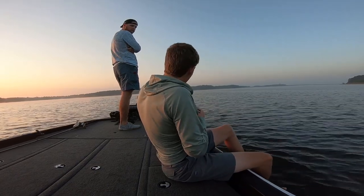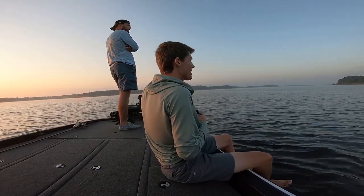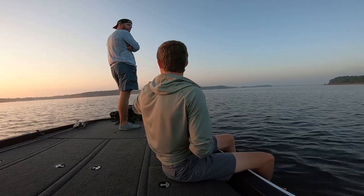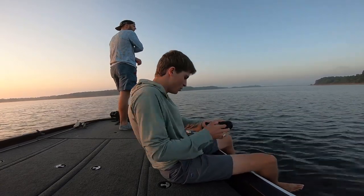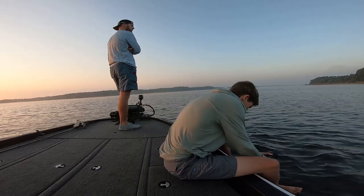Keeping your camera close to the water, it gets foggy in like, really, like 3 seconds. Once the sun gets up, it'll burn all this stuff off. And it can get a really cool shot, you just have to get it quick.